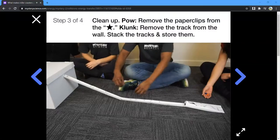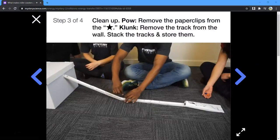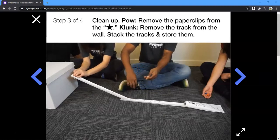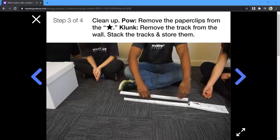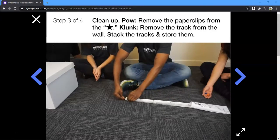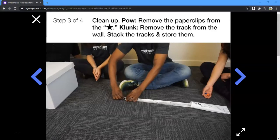So if you're ready to put things away, Pow, you can remove the paper clips at the star. Klunk, you can gently remove the bumper coaster track from the wall or the stack of books. You'll use these tracks again for the next mystery, so be sure to save them. You can stack them like this, paperclip them together, and then store them somewhere safe and out of the way. If you're all finished cleaning up, go to the last step.